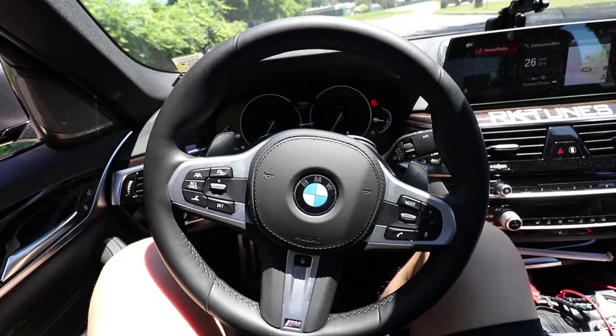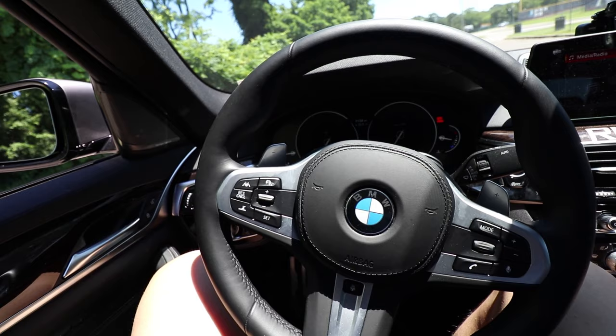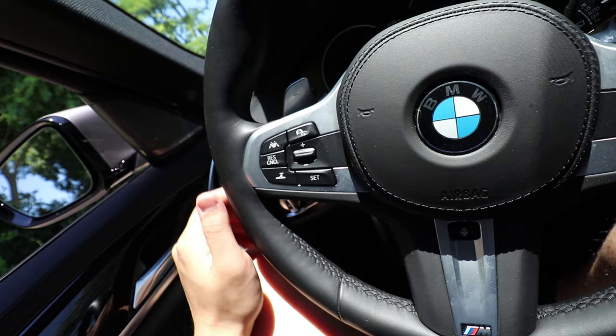Let's talk about the interior of this car. This car basically shares the exact same interior as every other 5 series. Depending on your model, you might get different options. Mine in particular has the active cruise control, therefore having these two little buttons, the lane keep and the car distance keep. I would say that's what it's doing. I don't know the correct term for that.